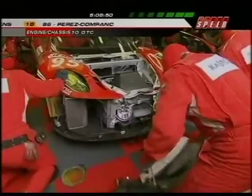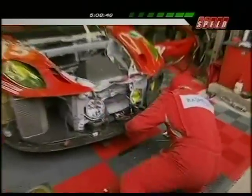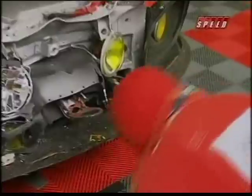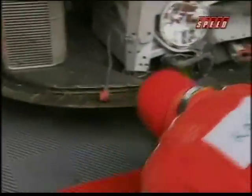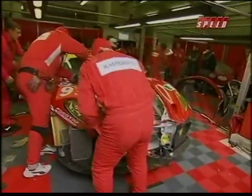Now we're getting a better look at it. Rides look good. Just that one. Pretty wrinkled across the front.